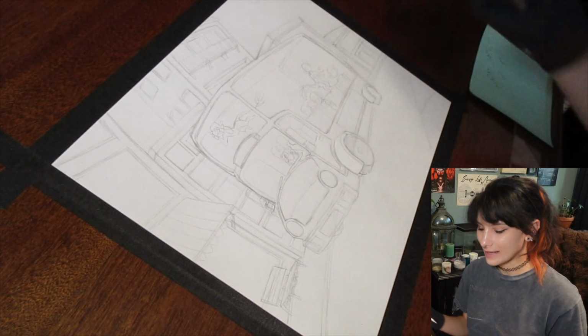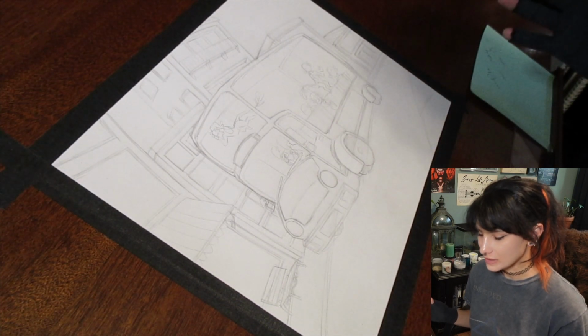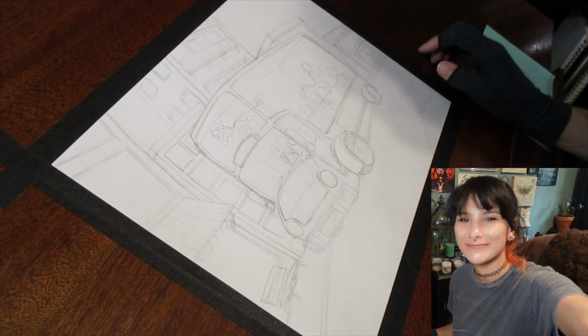All right, I'm going to go ahead and refine these characters off camera, do a little bit more detail work, and then I will meet you back here probably tomorrow to start on the line art on this piece, okay? See you in a bit.